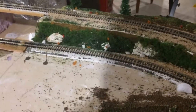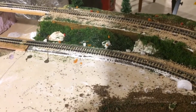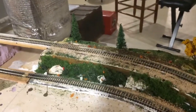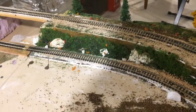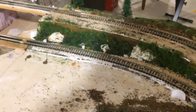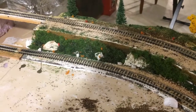One other thing is right here. When I ran out of plaster of Paris, not thinking that I was going to get some so soon, I used foliage to kind of cover the hillside, and this is my progress so far. This is not permanent. As you can see, the rocks aren't glued in. This is tacked in, the foliage layers, and nothing has been weathered.